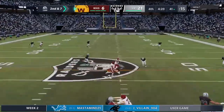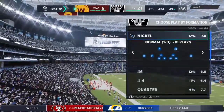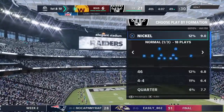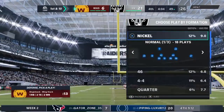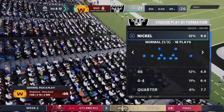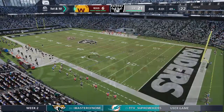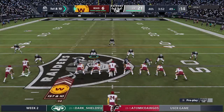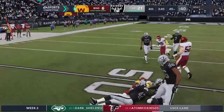Here's Newton. Twisting away. Now he'll dump it underneath to his running back. Complete. And he'll be brought down just shy of midfield at the 49-yard line. Seven yards there and a first down. Now Newton. Nothing at all on that one.